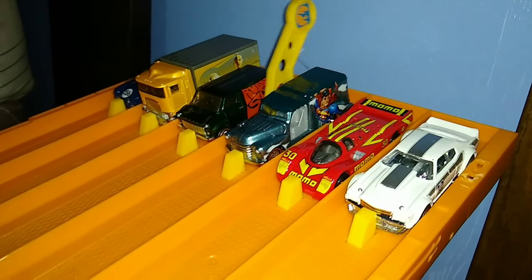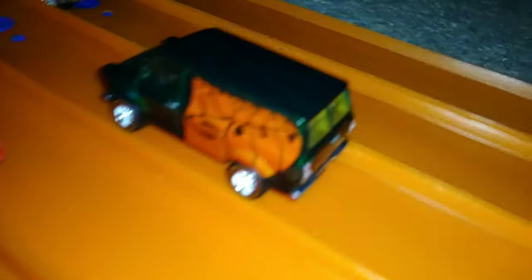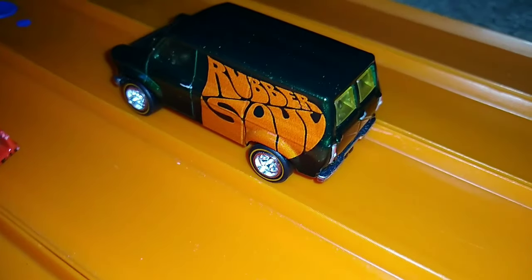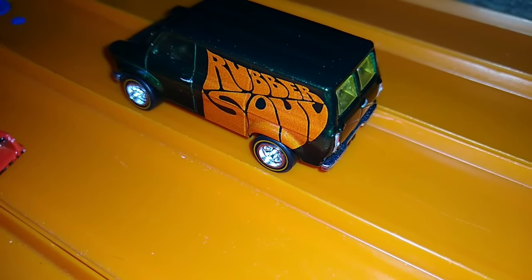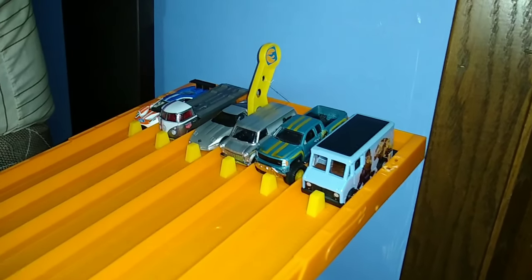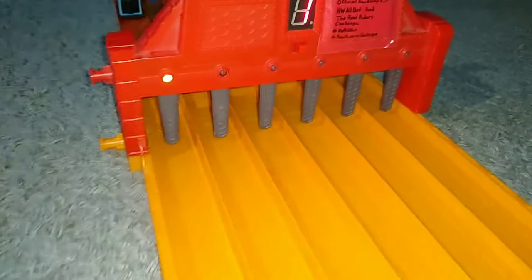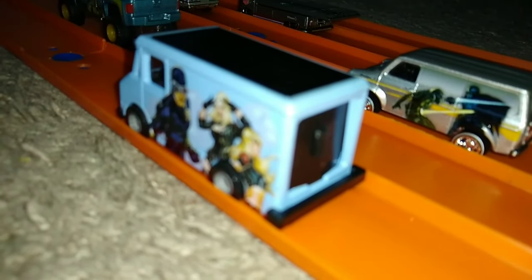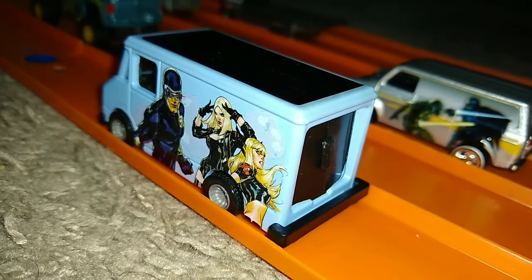Next 6. It was a straight drag race. Lane 2. Goes to the Ford Transit Supervan, representing Rubber Soul. I think that's a reference to the Beatles. Here we go, next 6. Winner, lane 1. Combat Medic. And look at the graphics on it too.